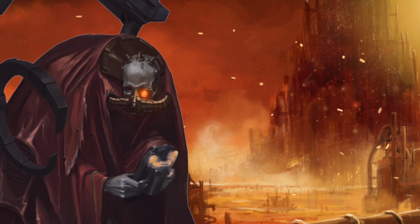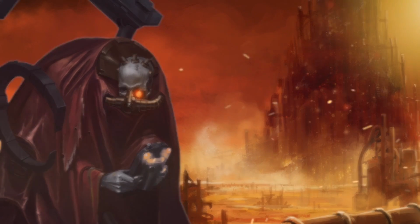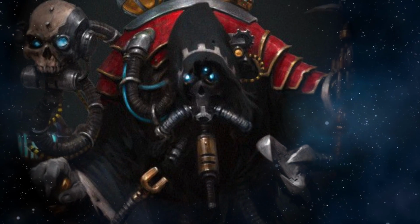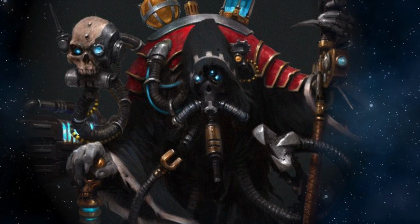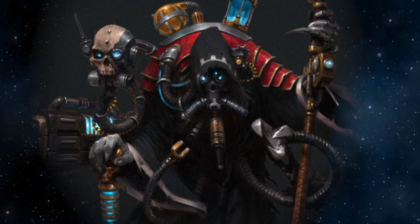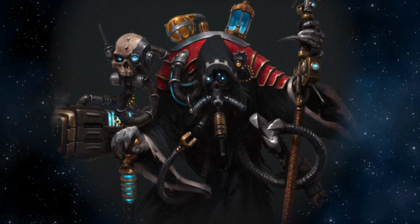But with that said, let's get into 40 facts on the Mechadendrites. A Mechadendrite is the term used for a large assortment of bionic tentacle-like and robotic arm-limb prosthetics, used most commonly by the Tech Priest of the Adeptus Mechanicus and the Tech Marines of the Adeptus Astartes.